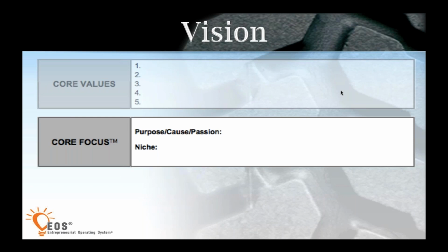So our purpose, cause, or passion is why we do what we do. We want to come up with a clear, concise statement that says why we do what we do. It has nothing to do with money. It's truly what gets us out of bed every day. And the niche is about what we do and being crystal clear on what we do. That's there to make sure that we're not headed off into directions that are not 100% of what we want our focus to be. That's our core focus, oftentimes called mission statement, vision statement, sometimes hedgehog concept. Dan Sullivan calls it unique ability. So it's called different things in different ways, not to give you another term. We just believe it comes from the core.